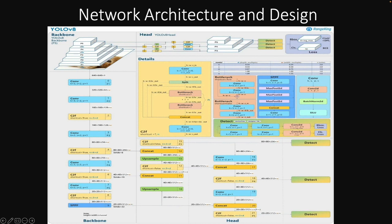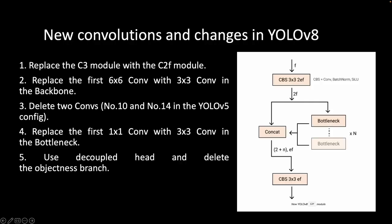So this is the YOLO network architecture and design. The YOLO model has a backbone, which is a series of convolutional layers. As you can see, you can pool the pixels down at different resolution sizes, and then those features are passed through a neck, where they are pooled together and then put into a head, which is used to make the detections, and the detections are based on loss metrics. The traditional YOLO has a box loss, a class loss, and an objectness loss. YOLO V8 does a number of iterations on improving the loss function at the end and the way these boxes are detected. So YOLO V8 also has new convolutions and changes.